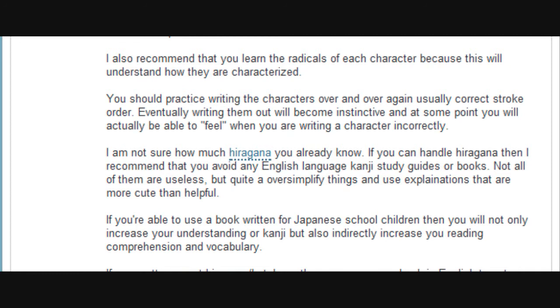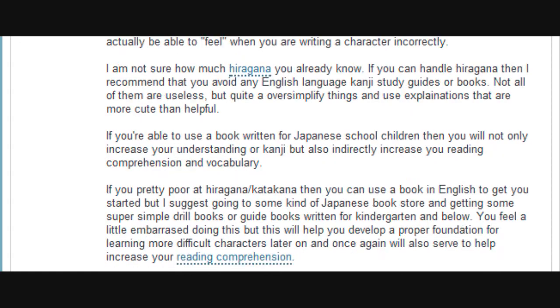I'm not sure how much hiragana you already know. If you can handle hiragana, I recommend that you avoid any English language kanji study guides or books. Not all of them are useless, but quite a few are overly simplifying things, and use explanations that are more cute than helpful. If you're able to use a book written for Japanese school children, then you will not only increase your understanding of kanji, but also indirectly increase your reading comprehension and vocabulary.